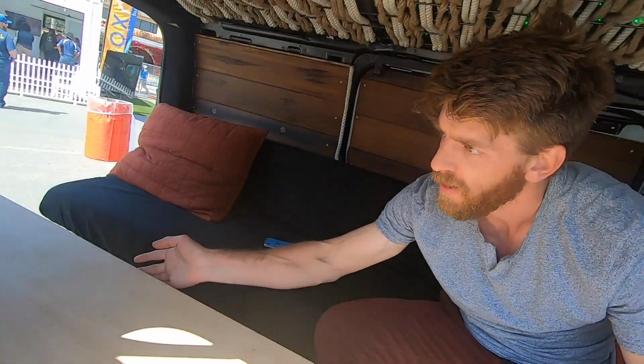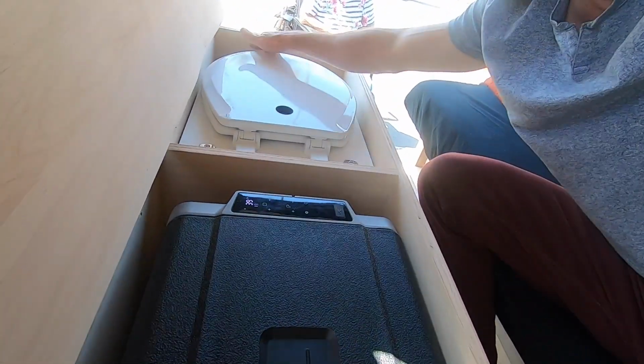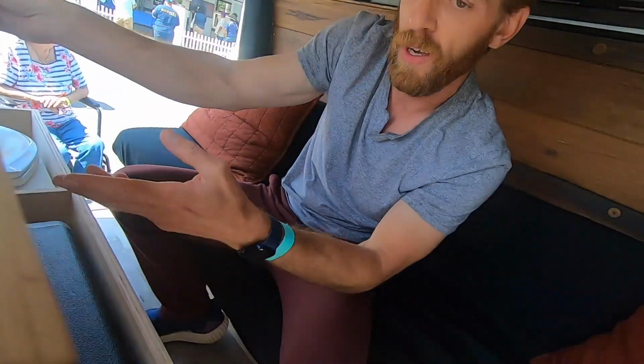And then in here, we have the fridge and toilet. There's still some work being done on this. There needs to be a little carved-out area for your legs, and we need to move it back a tiny bit, but that'll be done in the next edit this week. What kind of toilet is it? It's a composting toilet, a Separett.